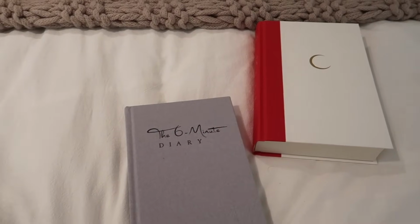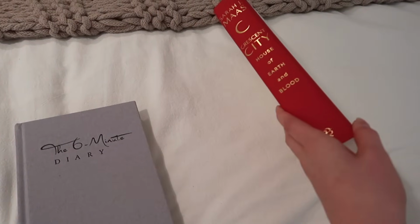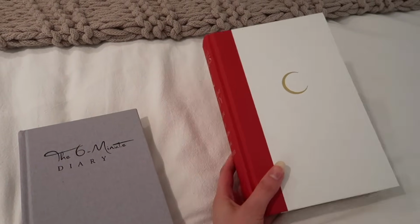But I wanted to update you guys on two things with the little routine that I made up for myself, because two of the things that I said I want to do were start journaling at night as well as reading again. So these are the two things that I wanted to show you guys. I just started Sarah J. Maas' new book. She's my favorite author. It's Crescent City. I've been loving it so far.